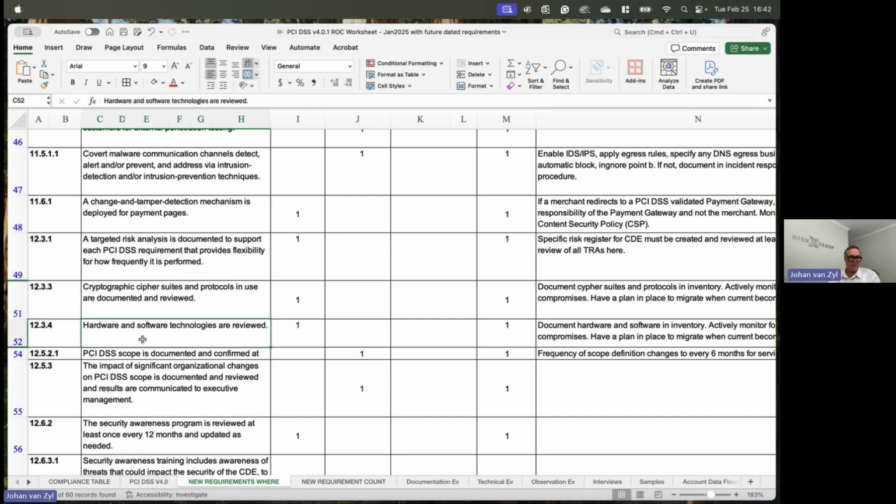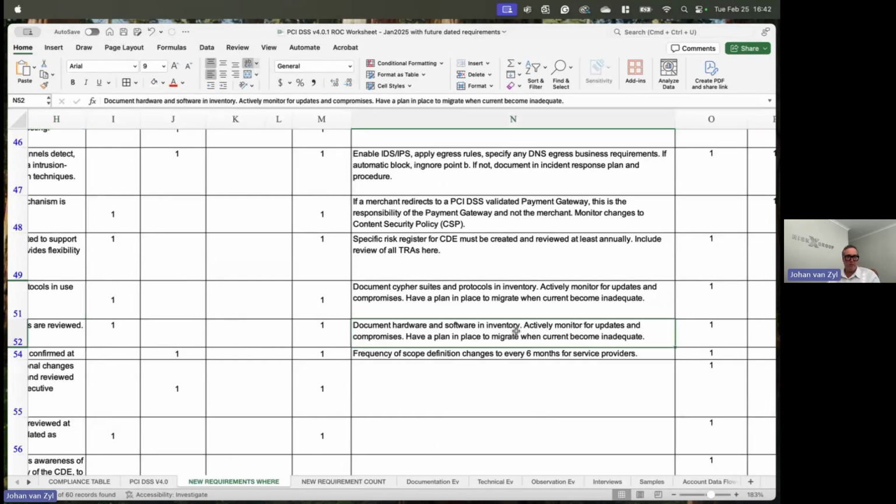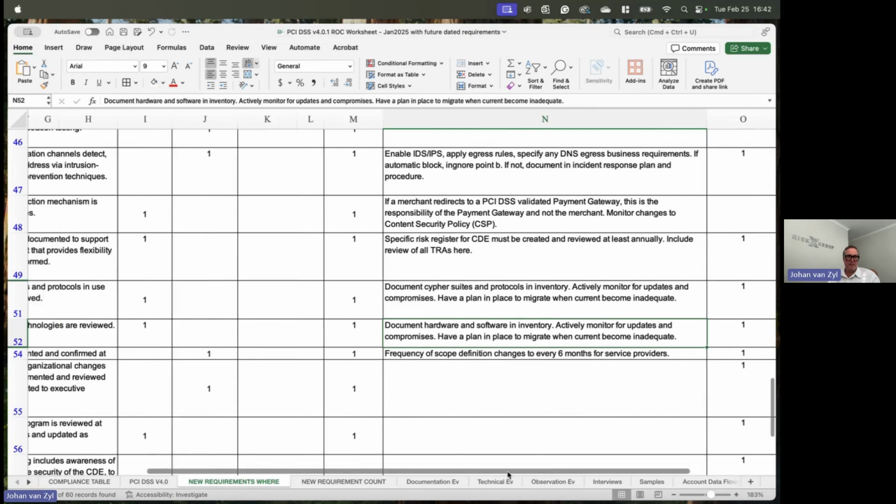12.3.4, hardware and software technologies are reviewed. Exactly the same reason, document them. And if one of them is compromised or reaches end of support, you must have a plan in place to migrate to something that's adequate.